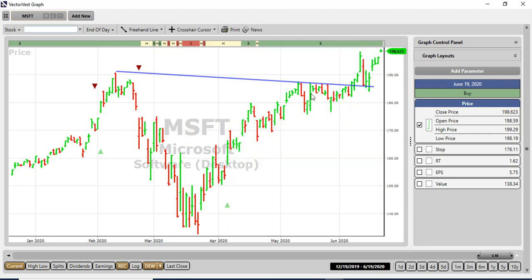Microsoft, just a great share. Again, I've been into it for quite a while, but it actually broke, came back and kissed, and we've got this huge cup and handle pattern. I like the look of that little gap this afternoon as well. Always bodes well.